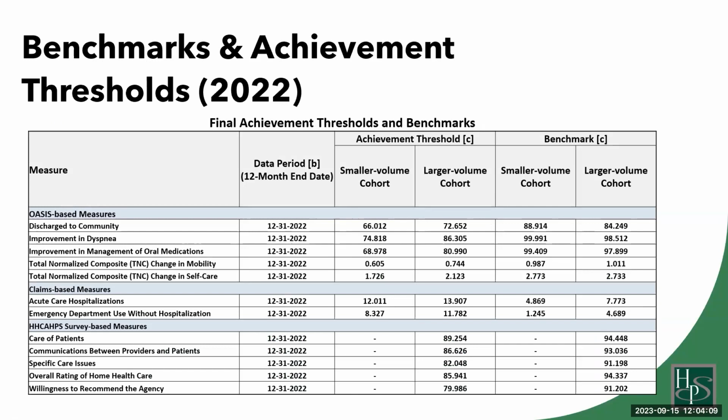So this is the beginning of the new information based on the achievement thresholds and benchmarks for our baseline year of 2022. Keeping in mind that the reports I referenced a few minutes ago that were the pre-implementation reports, we're using 2019 data because they didn't have the achievement thresholds and benchmarks yet released for the true baseline year of 2022. They had initially told us that they were going to use the 2019 baseline year, and then they changed their mind and are officially using 2022 in our current comparisons.